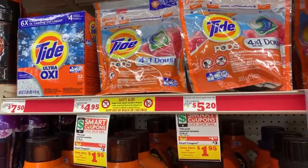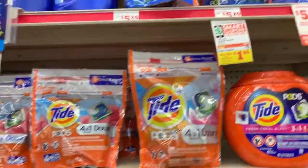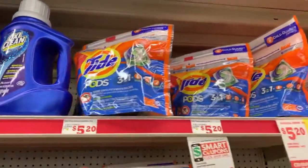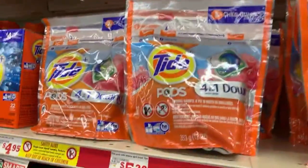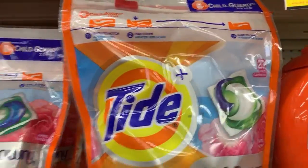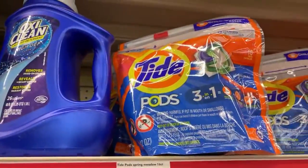Let's see. It says 12 ounces. I'm not sure if it says how many pods. And then up here, it also says 12 ounces. Are they really just, oh, here we go. It's a 16 pack. That one's a 16 pack. But down here, I'm not sure if they're telling us how many. Like this one says 23, but that's not included. But this one, oh, it's a 12 pack. So if you're doing the Downy 4-in-1, you're gonna get 12. But if you come up here, you're gonna get 16.